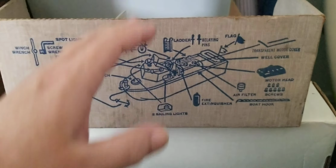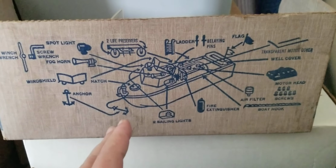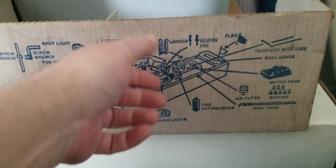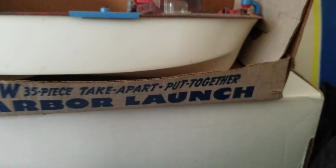That one's not even barely a parts piece. But now I have a full image of all the pieces and parts. I have the original packaging. So now I just have to find my boat. And once I find the boat that is close to complete, it can go inside this box, right? I'm going to sit down here on the floor.